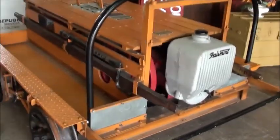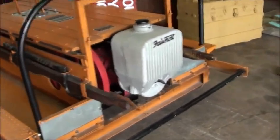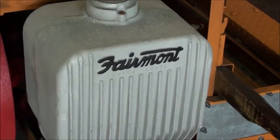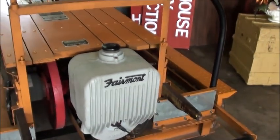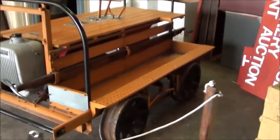What's the original owner of this, do you know, sir? No idea. Well, as you can see here, it's an old Fairmont. I don't really know a whole lot about speeders. They're not my niche, but they are definitely cool, and I do enjoy seeing them. I enjoy seeing anything rail related.